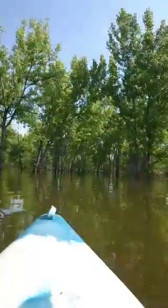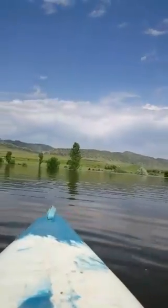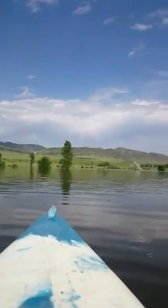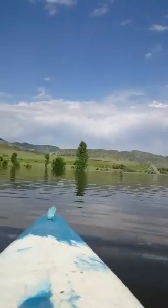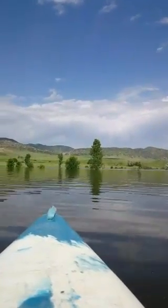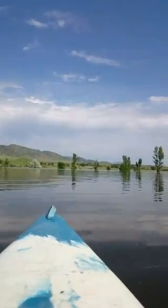Still riding down the road. About 5 feet beneath us is a road that we normally drive through Chatfield State Park to get to the water. But right now the water is at least, I would say, 12 to 15 feet higher than it normally is. So it's caused areas that are normally completely dry to look like a lake right now. Normally this is a field.